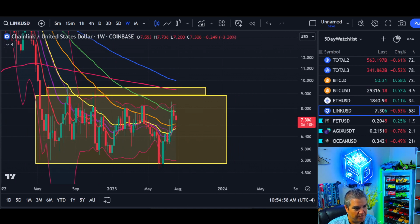Not that you can't get bullish, right? We could absolutely be knocking on the door of $9, $10 in the next couple of weeks, and maybe we just hang up there, right? That could be a possibility. The Bollinger Bands on the weekly are quite wide though, so a lot of volatility expected in Chainlink.